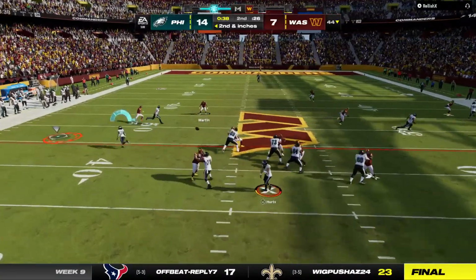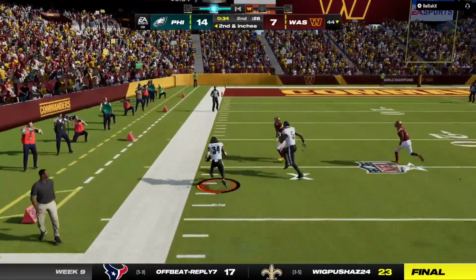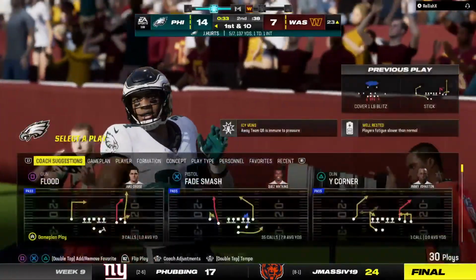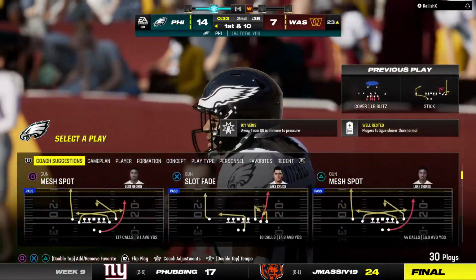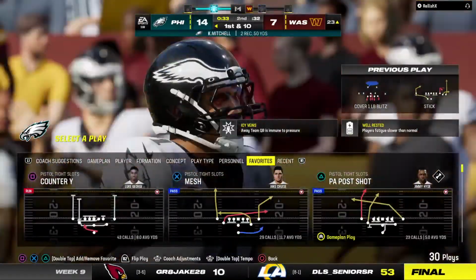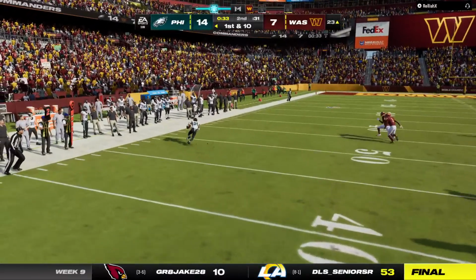Second down, here's Jalen Hurts. Left side, that's caught by Mitchell. And he takes this just a few yards shy of the red zone before going out. A big play that time on the catch and run. 33 yards. He was not the primary target. They expected to get the ball downfield.